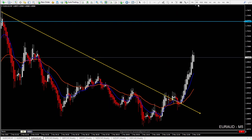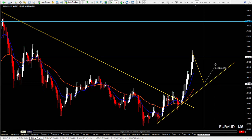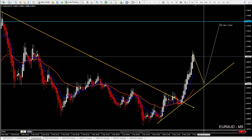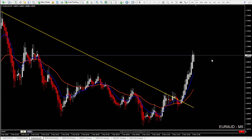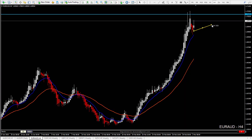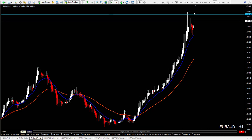So right now we go to the 5-minute time frame. Here we didn't have any entries yet, so we have to wait for retracements. And after a retracement, we can look for long buy bounce entries, targeting here. This might be like 100 pips, a potential move.